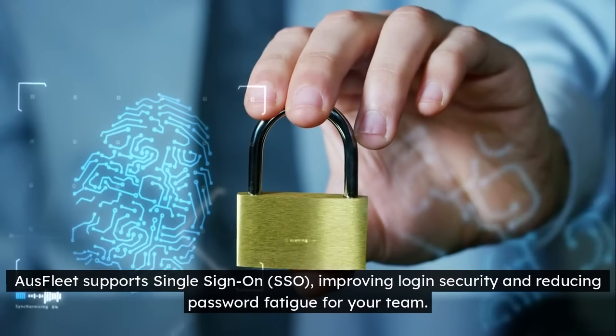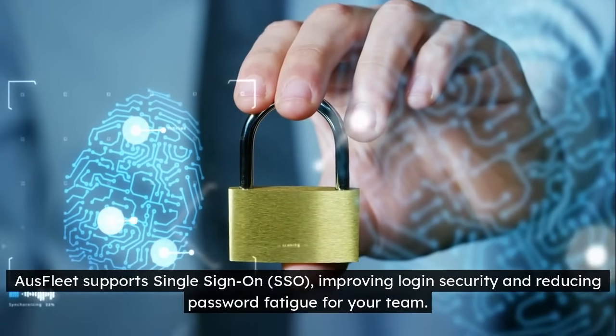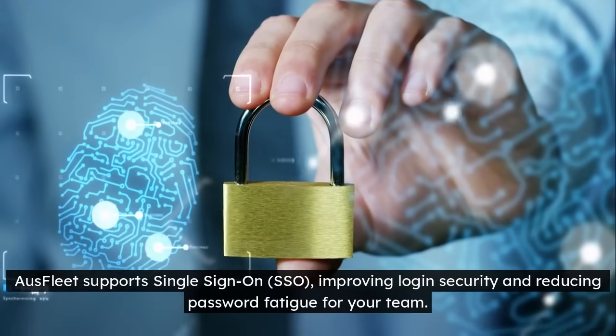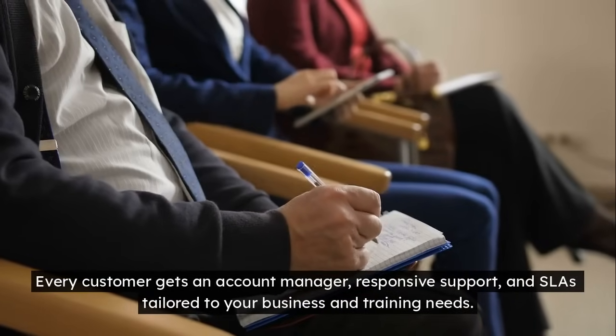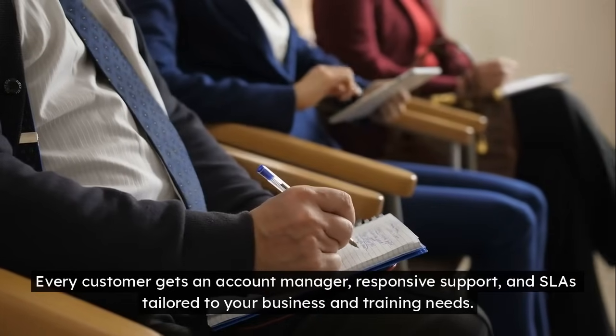AusFleet supports single sign-on, SSO, improving login security and reducing password fatigue for your team. Every customer gets an account manager, responsive support, and SLAs tailored to your business and training needs.